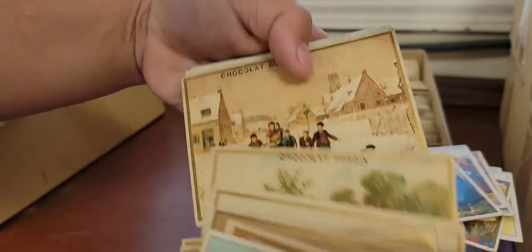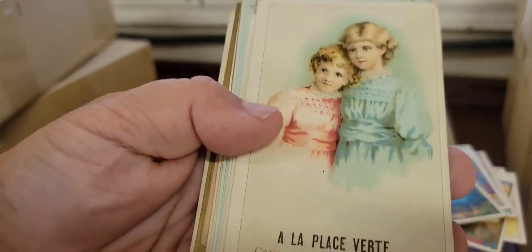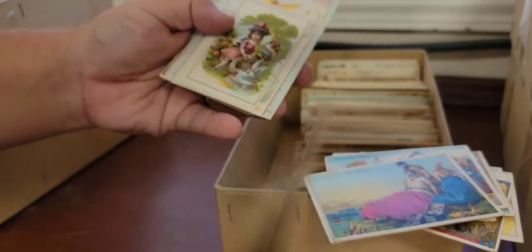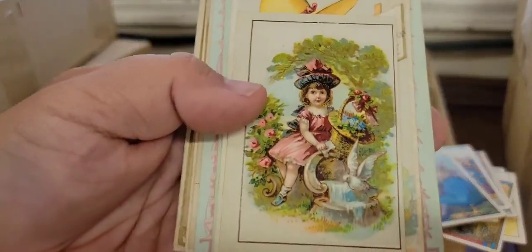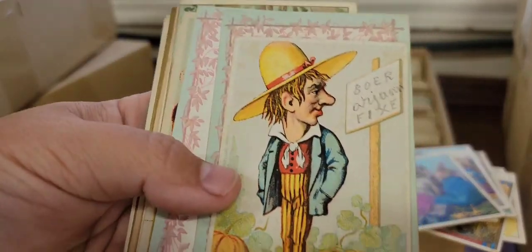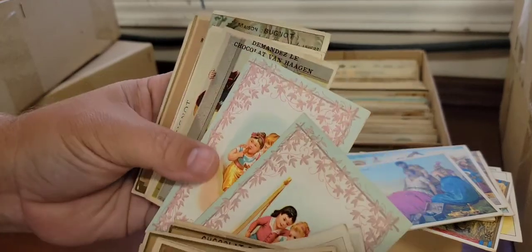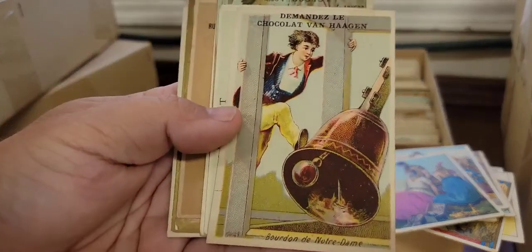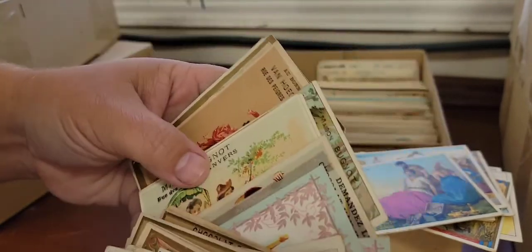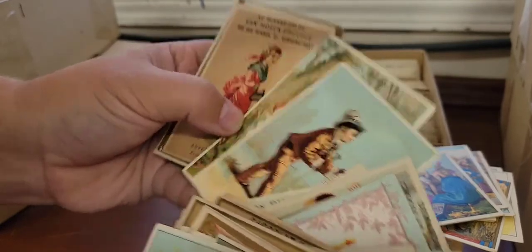The condition is amazing on these cards. Look how cute. Confections and novelties. The beautiful little Victorian girl. Character ones are really awesome. I like when you can find anamorphic ones, where animals or vegetables and fruits take on human faces and stuff like that. Those are really good.